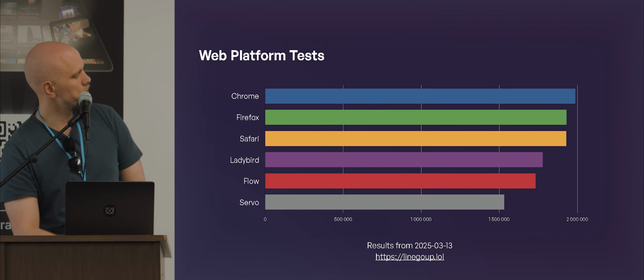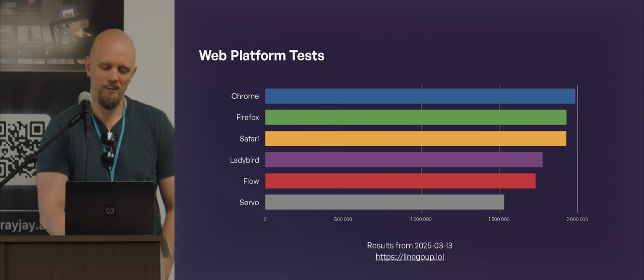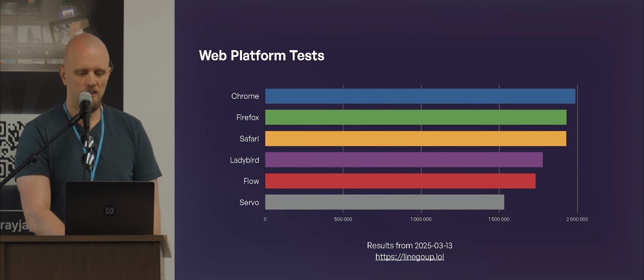And we're also hoping that Flow and Servo will step up their efforts so that we can have a little bit of a competition. Would be nice. But even if they don't, we still have Safari to catch up to, which we will.